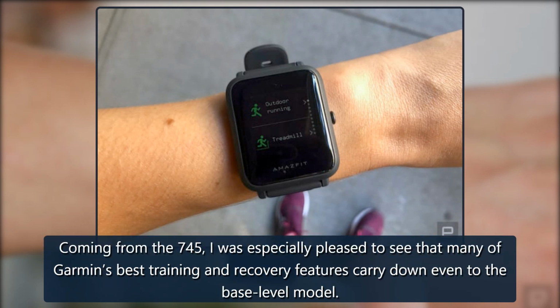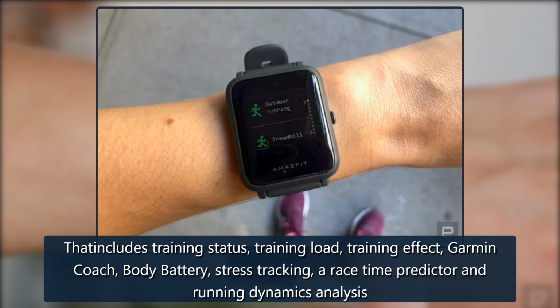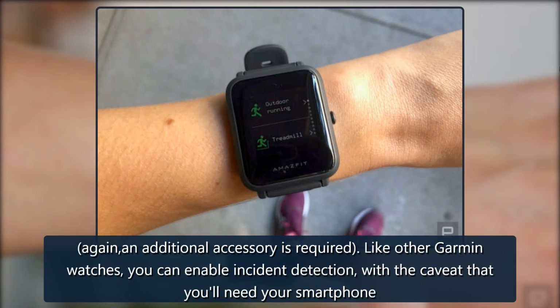Coming from the 745, I was especially pleased to see that many of Garmin's best training and recovery features carry down even to the base-level model. That includes training status, training load, training effect, Garmin Coach, body battery, stress tracking, a race time predictor and running dynamics analysis. Again, an additional accessory is required.